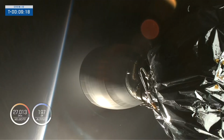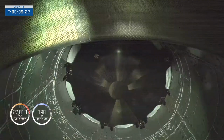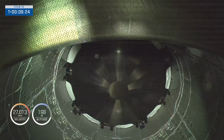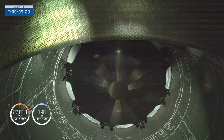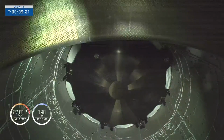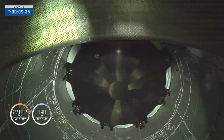Dragon, SpaceX, nominal orbit insertion. And there we heard, SpaceX Dragon, copy. There we heard confirmation launch escape system disarmed. Good confirmation of orbital insertion. Crew-10 is now well on their way to the International Space Station following a 9.5-minute flight uphill.